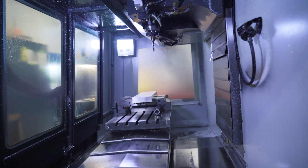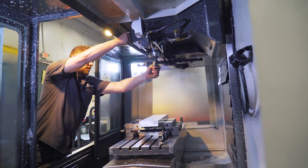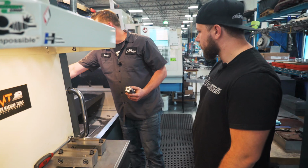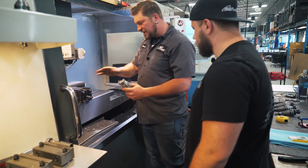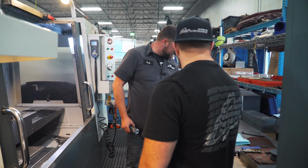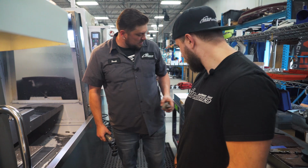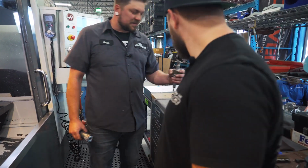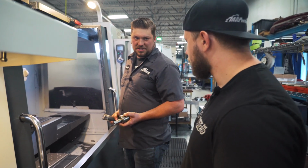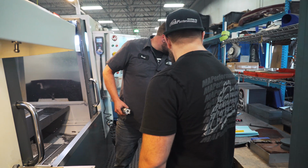So we have 6 tools that we need to load into this, and the different tools do different things. Something like this here is a face mill. That's generally going to give you your flat, smooth surfaces, anything you want to be flat over a long distance. Then here's our various drills and end mills. This is the drill to clear for the head bolt holes on our torque plates. And this is to rough the bores out. So depending on what bore size the application is, what we make the torque plate for, we use this and whatnot.